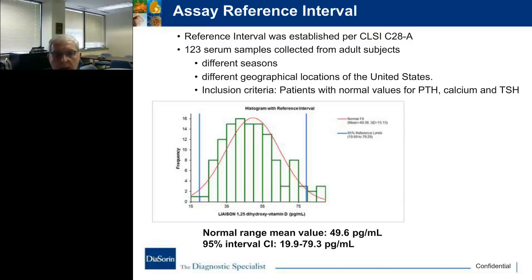So the lower limit of the reference range was 19.9, and the upper limit was 79.3. Here it is remarkable that between the lower limit of the reference range, which is about 20, and the limit of quantitation, which is 5, we have a certain range, practically 15 picogram per ml, and in that part of the range we are extremely precise. And you can imagine, for all the diseases in which you have to look at low vitamin D, this is extremely important for understanding what happened from the clinical standpoint to a subject, to a patient.